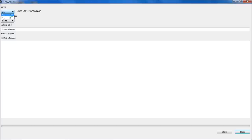just to make sure that, you know, hey, we're formatting the right drive. Do not format your C drive. Most cases, that's going to be your system drive. So again, be super sure you know which drive you're formatting. Now you get to choose the allocation size. Default's pretty big. It's up to you what you set it to. I like 4096. I find it makes the drive a little more efficient.